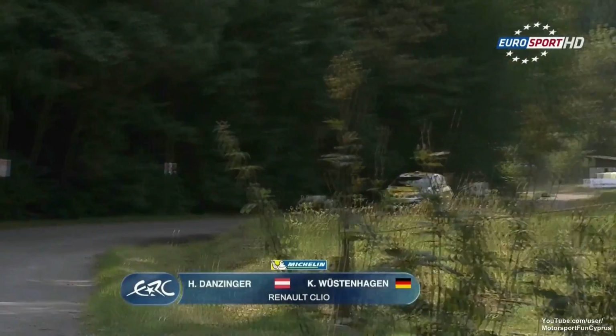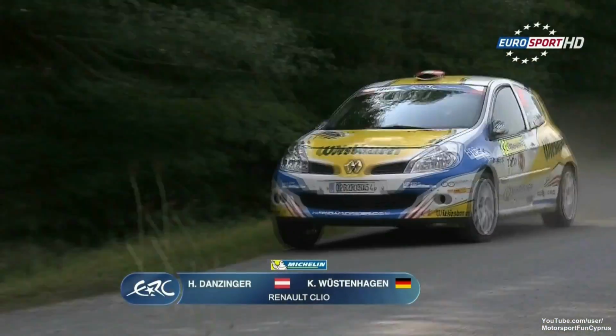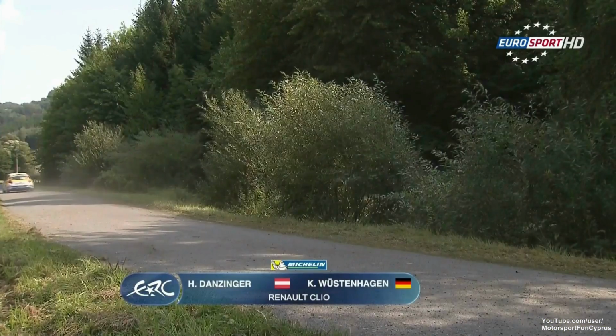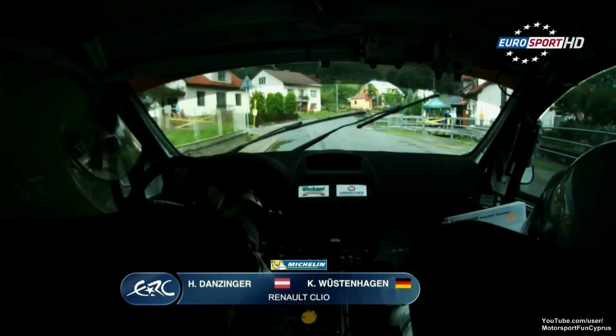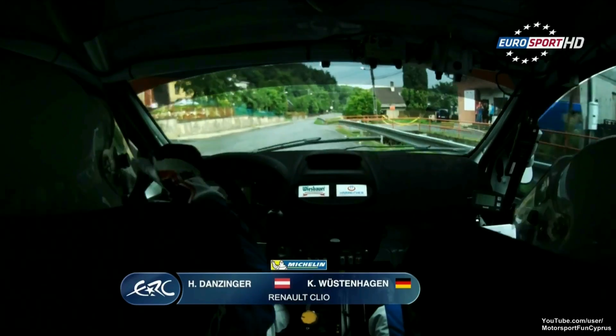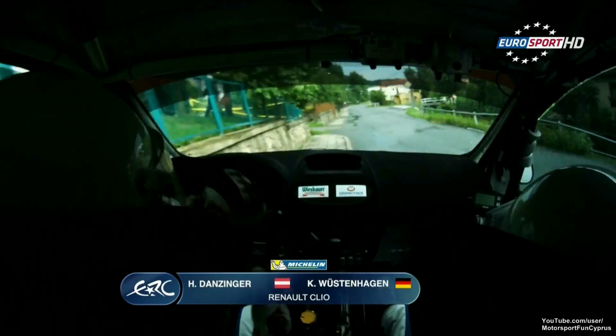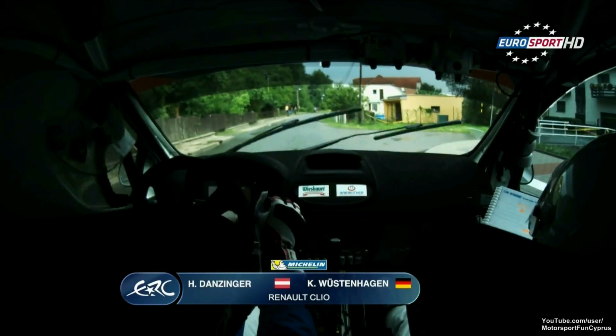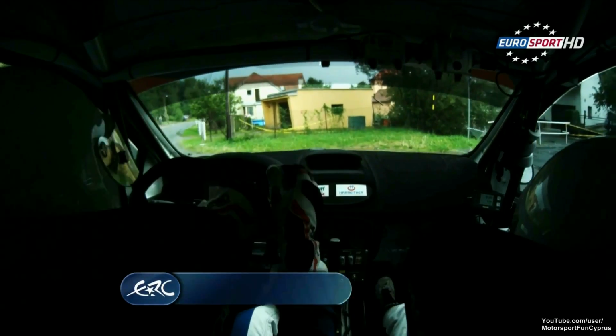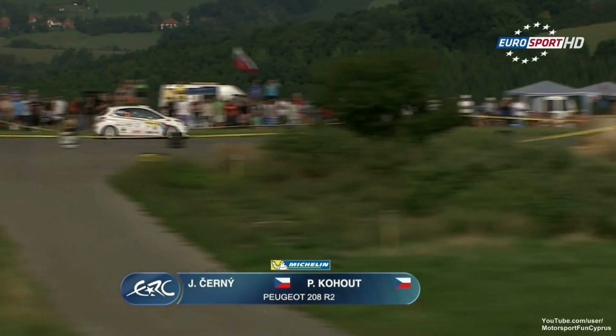He was pretty impressive though, 3 third positions in stages 5, 7 and 9. 2 punctures dropping into 27th overall. Hannes Danzinger, the Austrian, another top driver of the two-wheel drive championship, made a big mistake today. 3rd after stage 4, but a big crash in stage 6. That put Danzinger in the Clio out.